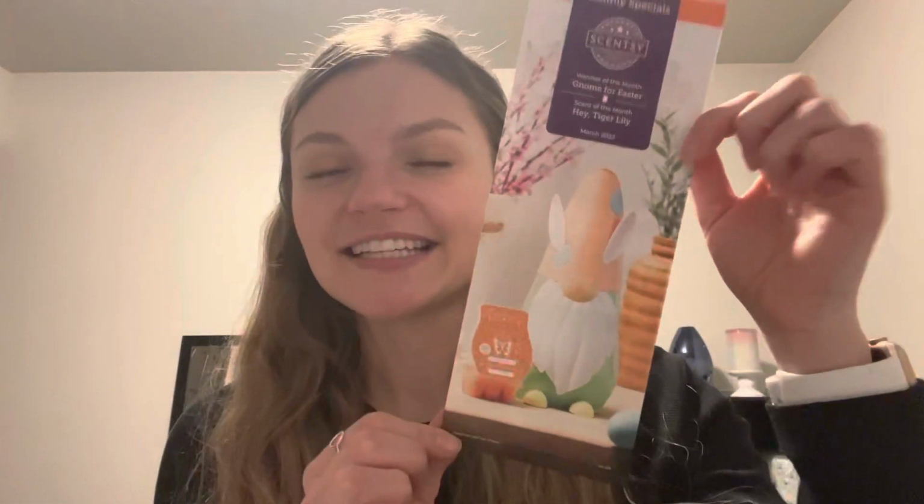Today I wanted to just do a very quick sniff session and talk about the scent and warmer of the month for March, which, holy cow, already March. How? So we as consultants get the scent and warmer of the month early if we so choose, and I love that we are able to do this so we can share it with you ahead of time, share our thoughts, send out samples, etc. Makes it so much easier to know if you want to buy it or not. So let's talk about March.